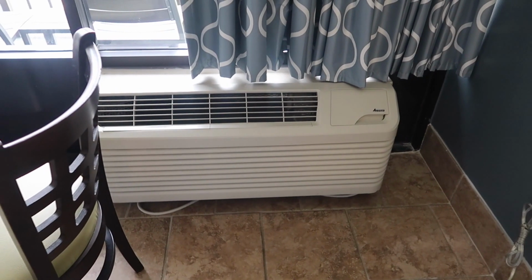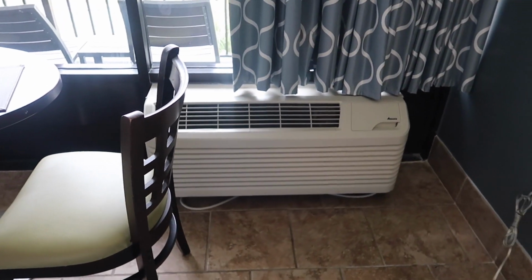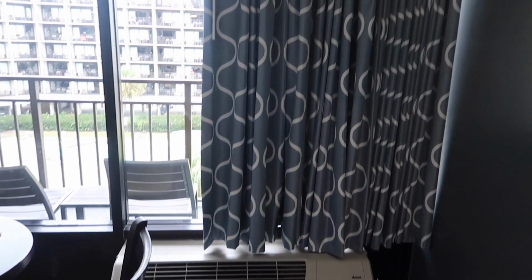There were some stains on one of the beds, on the linens, so I figured we would document that and show that to you guys, just to keep you in the loop and let you know what we encountered while in this room. Also in the bathroom, there's a little bit of mold on the ceiling and some water stains. And we've got the standard air conditioning unit in the window.